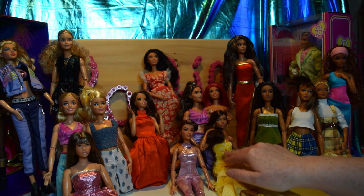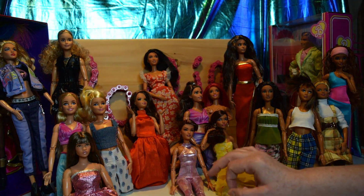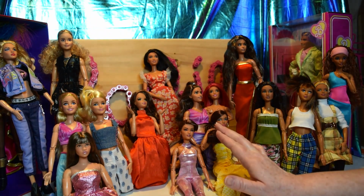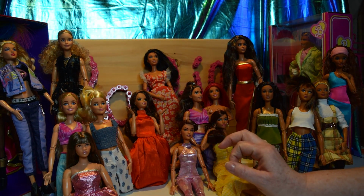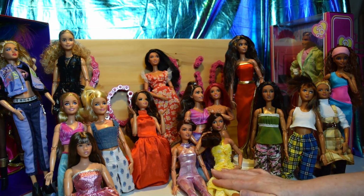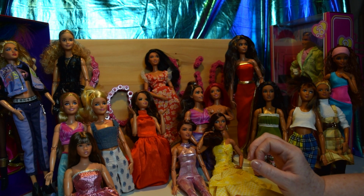There are also some matches that would be like the AA soccer player, that would work. Wait, no, that's not AA soccer player. So in this skin tone, standard body size, we have like the Lori Hernandez Shiro doll.